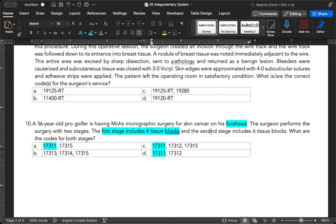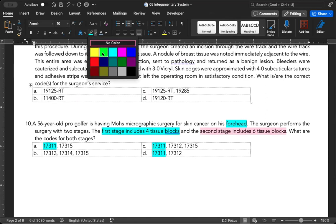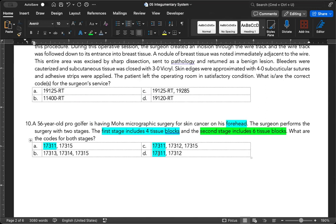And then we have a second stage that includes 6 tissue blocks. So our second stage is going to be our 17312, because it's the second stage. So it's each additional stage after the first stage. And then it only includes up to 5 tissue blocks. So since we have 6 tissue blocks, we have one additional tissue block that we still have to code. So if you flip your page to 17315, that's going to be for each additional block after the first 5 tissue blocks in a single stage. So we also have to code CPT 17315 for our 6th tissue block. Does that make sense?